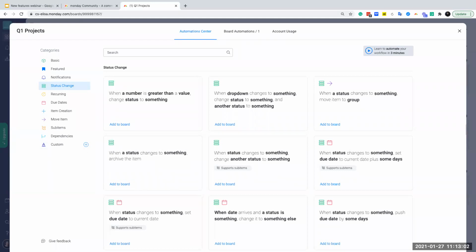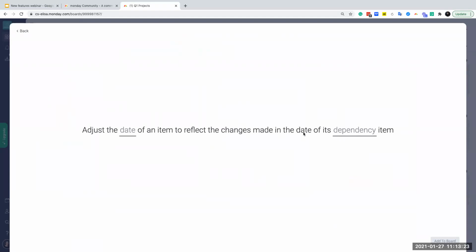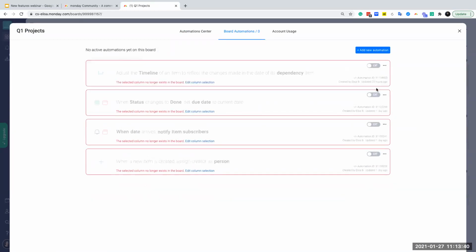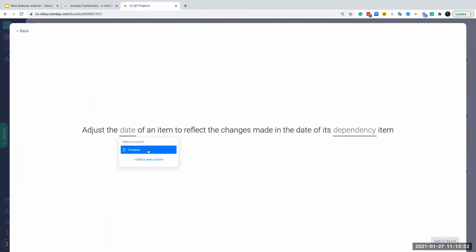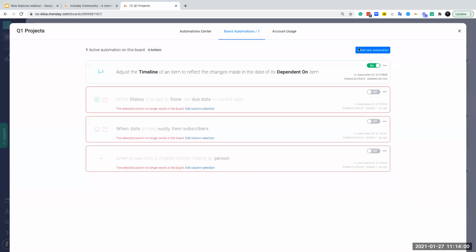And for this case, since we are talking about dependencies, we'll choose from the dependencies section an automation ensuring that if we make changes in the timeline dates of an item, the dependent items will also shift. So let's go here and select this one, adjust date of an item to reflect the changes made in the date of its dependency item. So I'll select, okay, so once I created the automation, it automatically create this. As you can see here, it was created a minute ago, but this is not exactly what I'm looking for. So I can simply delete this automation. I was making some tests before, as you can see here. Please ignore this mess. But let's go back to my dependencies and create the one that I want. So adjust the timeline of an item to reflect the changes made in the dates of its dependent item. Okay, cool. So now it's all set.